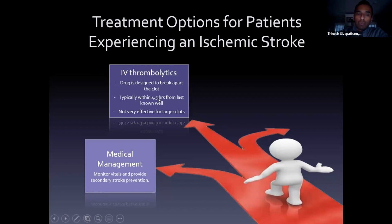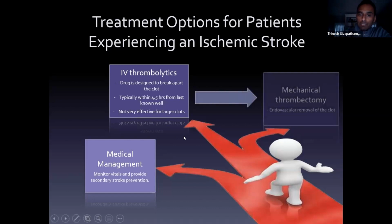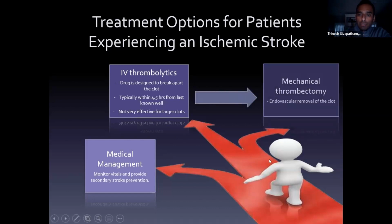Stroke is not something you want to sit on and wait and see if a symptom gets better, because it is very much time limited and time sensitive in terms of the treatments we have and recovery as well. Now, IV thrombolytics are very good, but they're not very effective for larger clots or larger blockages. So for some of these patients, they go right onto a procedure called mechanical thrombectomy, which is what we do as neuro-interventionalists. And that's endovascular removal of the clot.